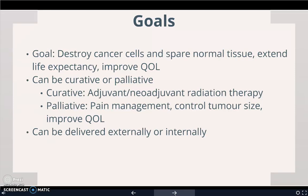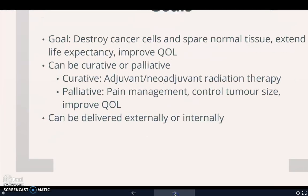Sometimes palliative radiation therapy is conducted where the goal is not to cure the patient, but to help the patient manage their pain, improve their quality of life, and to control the tumor size. Radiation therapy is great as the process is painless, tasteless, and sightless. This is common for patients with bone and brain metastases, which are difficult to treat and often very painful.